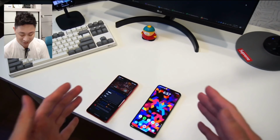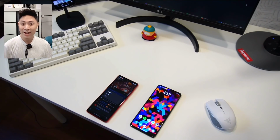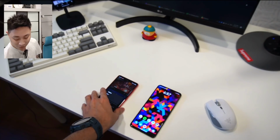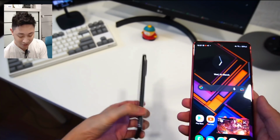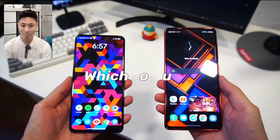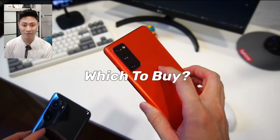Both devices here are actually some of the best flagship killers of 2021 as well as 2020. We don't want to forget about that. So in this video, it's really more about comparing both devices side by side, whether you should buy the Poco F3 today or still go for the Samsung S20 FE 5G.